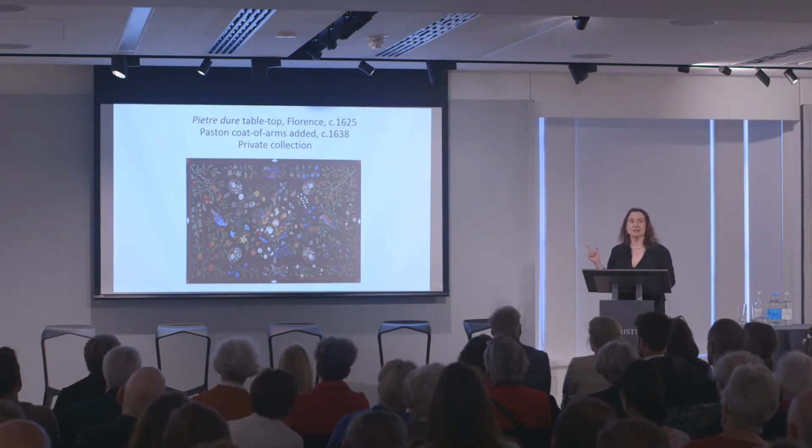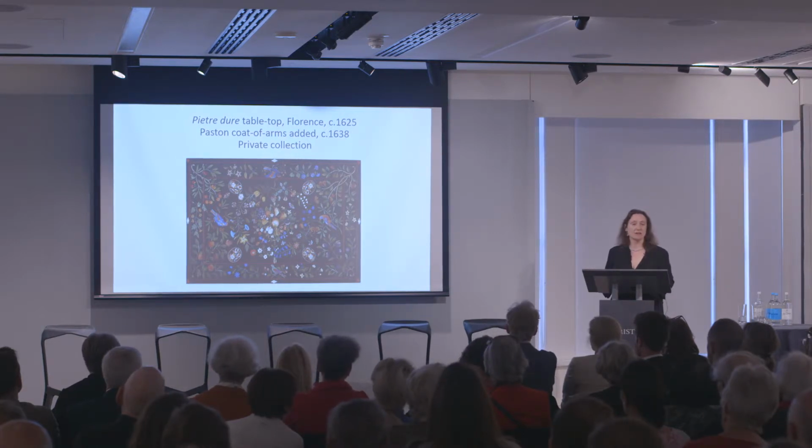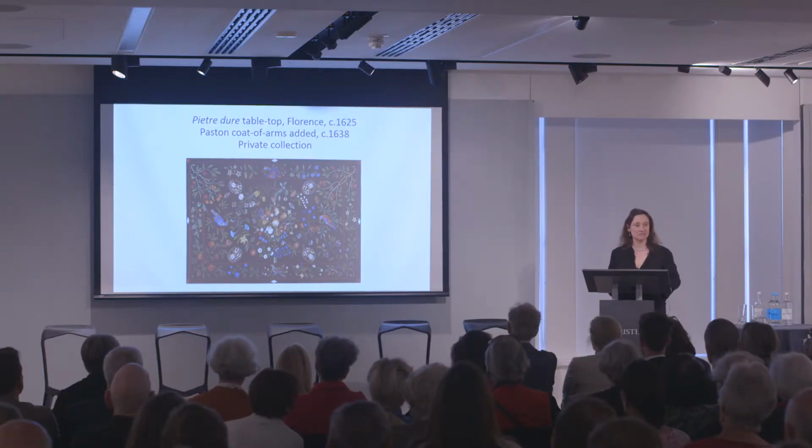This table had been in a private collection, and it still is. It had vanished from anybody's sight for over a decade. We managed to track it down for the exhibition. In fact, I think the owner is interested in selling it, and I want to buy it for our collection if I can.